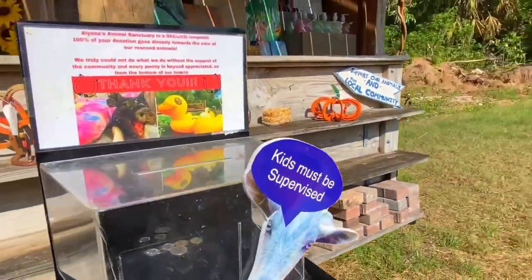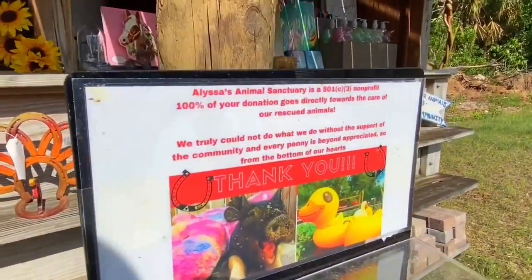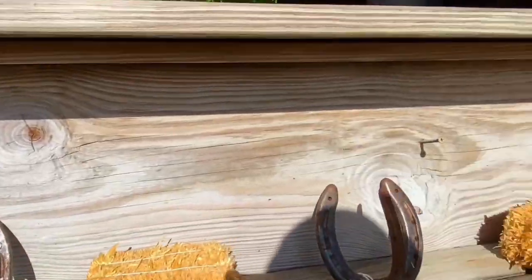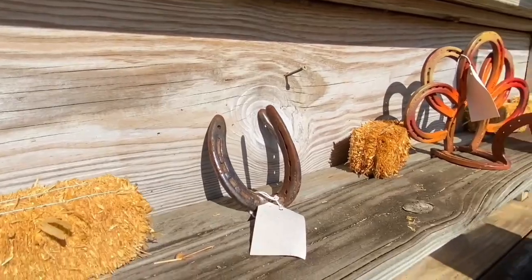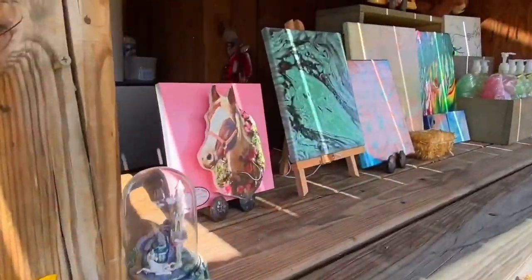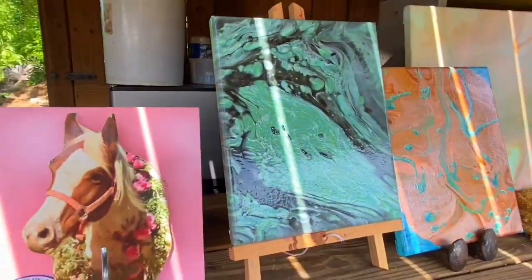And I've got a little donation bucket right here. And people will donate items to us so that we can sell them at our donation booth so that we can fundraise money. Like this really cool artwork created out of actual horseshoes welded together that Robin's Horseshoe Creations made for us, which is actually Kevin's aunt.